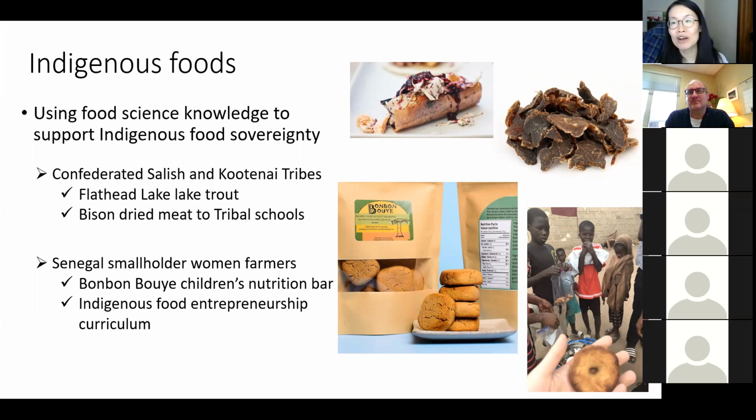So we also integrate the concept of saving everything without making food waste. They replaced the corn tortilla or wheat tortilla with the fish skin, so you can see the skin texture, to make a smoked fish taco. That was our class project in 2019.